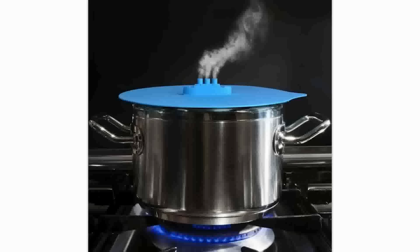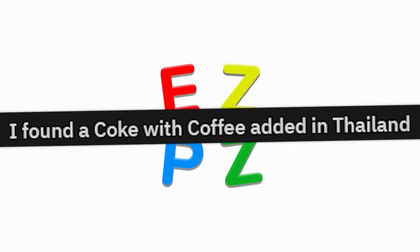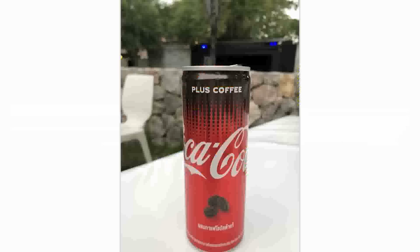Steamboat lid. Nice. It's a steamboat lid. Nice. There's a Titanic, except this one isn't gonna sink. It's gonna melt away. I found a Coke and coffee added in Thailand. Oh, yeah, this is a thing. This is in the US now. It's really gross. Yuck, no thank you.